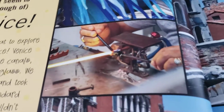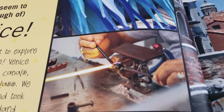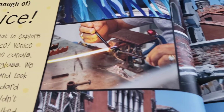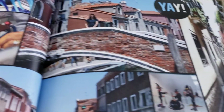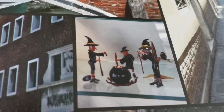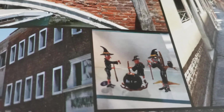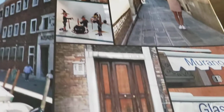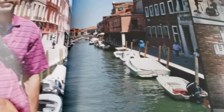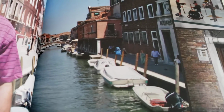We went into some of the shops and there's a lot of glass work there. One of the store owners said it was okay for me to take pictures while he worked. Here's one of his projects, these witches brewing around a cauldron that he had worked on. Again, more doors, glass work, and the main street in the building, with the canal going down in the buildings.